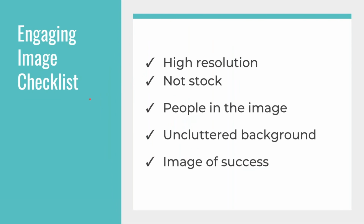When we're talking about images, we need to make sure that our images are high resolution. They're not stock images. It's preferable that you have people in that image, because most studies show that people are attracted to the faces of other people, especially good-looking people. Uncluttered background, so you don't want to see a mess in the background of your studio. And you can also represent an image of success. What are some of the results, the goals that clients are coming to your studio for? Make sure that your image represents that.